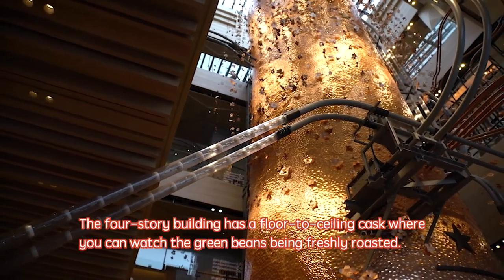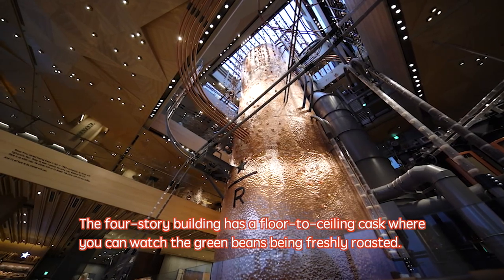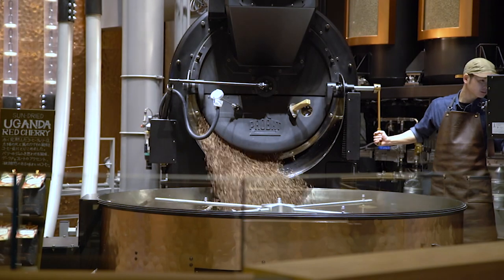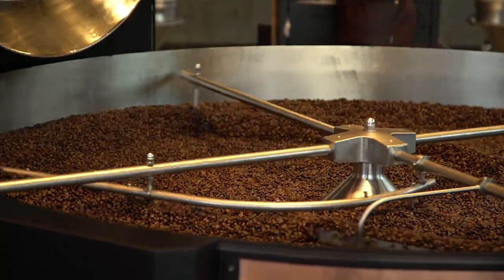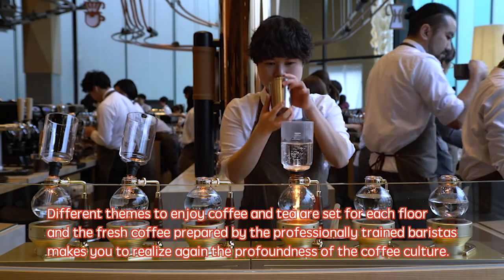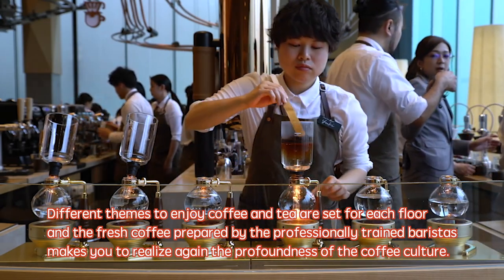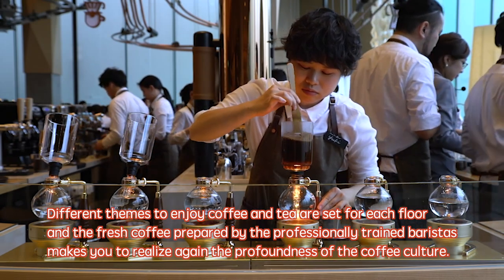The four-story building has a floor-to-ceiling cask, roasted beans, where you can watch the green beans being freshly roasted. Different themes to enjoy coffee and tea are set for each floor, and the fresh coffee prepared by the professionally trained roasters and baristas make you realize again the profoundness of the coffee culture.